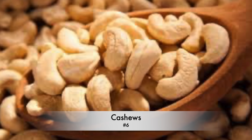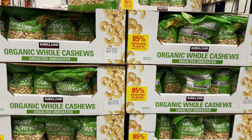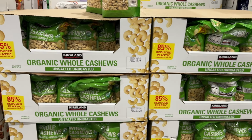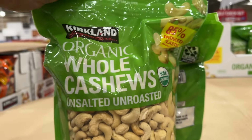Now, coming in at number 6 are the cashews. In a 1-ounce portion, you're getting 5 grams of protein, 9 carbohydrates, 12 grams of fat, mostly a monounsaturated fat, again, omega-9s. This does have a small amount of fiber, only 0.9 grams in a 1-ounce portion, 157 calories.